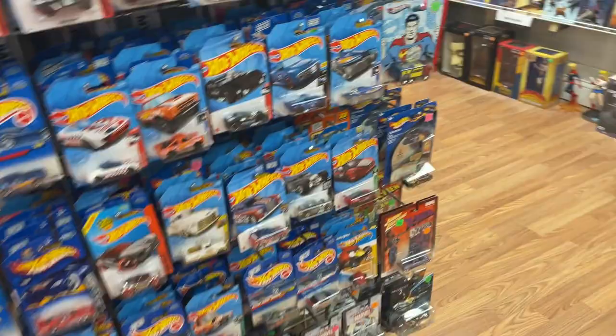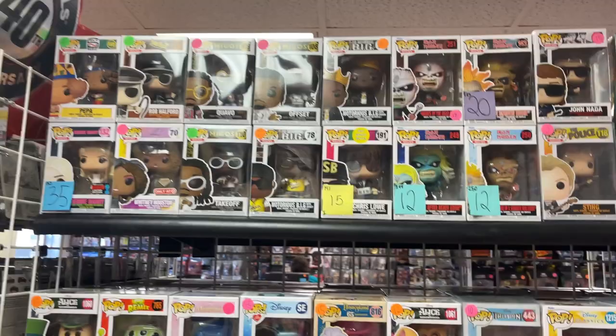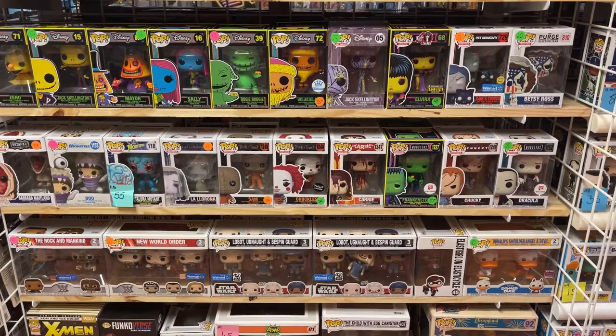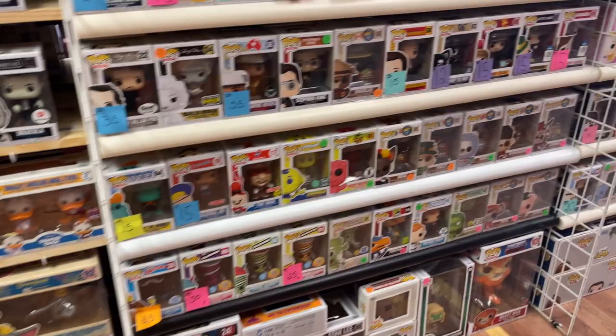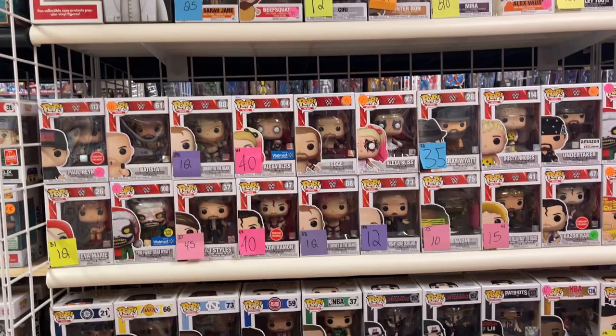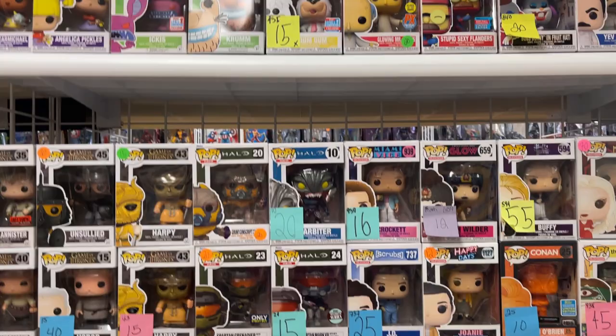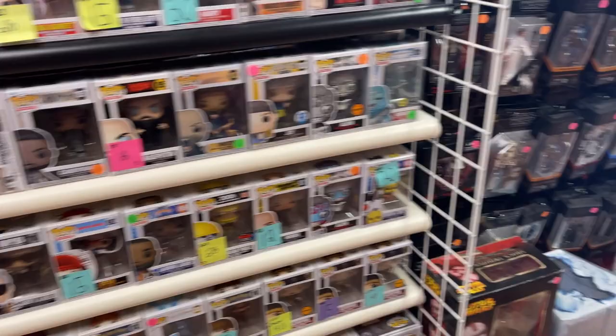Got a few statues, and we'll finish up with some Pops here. So very cool to see all the different Funko, some Disney, some little horror. Got some icons, little sports Pops, WWE. Some Nickelodeon, John Winch, Halo, and I lied, we'll finish on Star Wars.